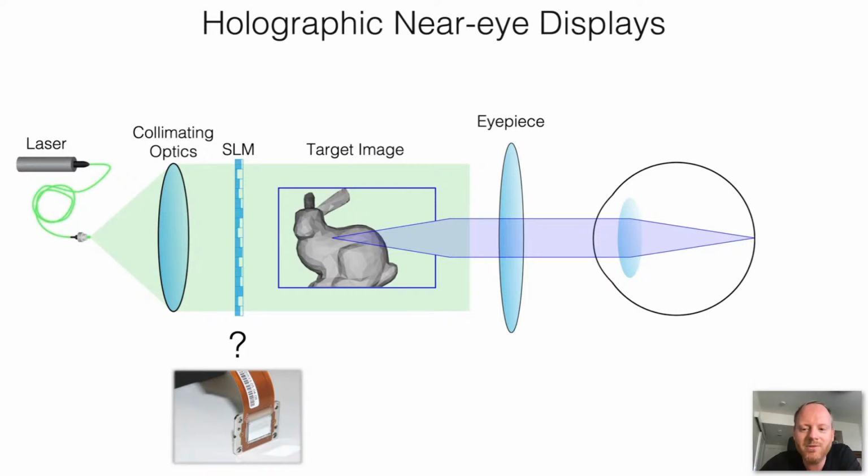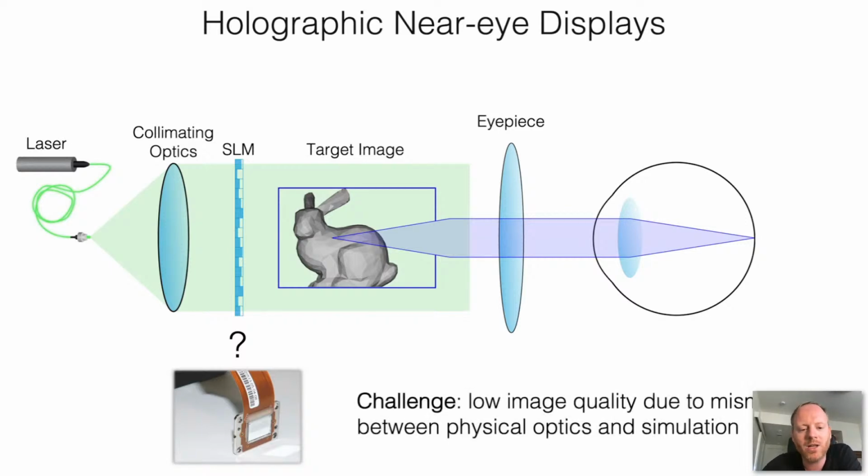But why are they not indistinguishable today? Well, because we don't have great algorithms to compute the phase patterns on these SLMs for some target content. It's a computational display problem, really. And one of the big challenges is that the image quality of holograms, digital holograms, has been low. They can in no way compete with modern LCD, OLED, or other display technologies in terms of image quality.